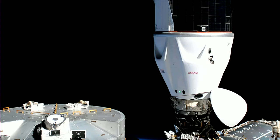Again, there's 12 of them total. The first six have started to drive. They're done in two gangs of six each. This is the second time in this Dragon flight that we've done something with these hooks.